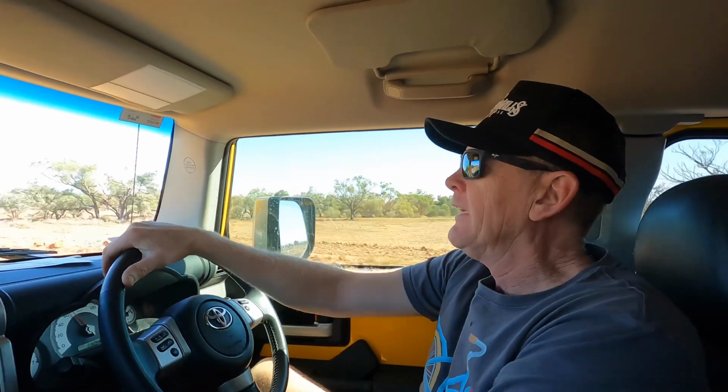We've come up the Strzelecki Track through Arkaroola, and where we're going is from South Australia into southwest Queensland. We're going to go to Cooper's Creek at the Dig Tree, then take the Arrabury Road up to Haddon Corner, up across east to Windorah. We are going to fish in Cooper's Creek at the Dig Tree and at Windorah.